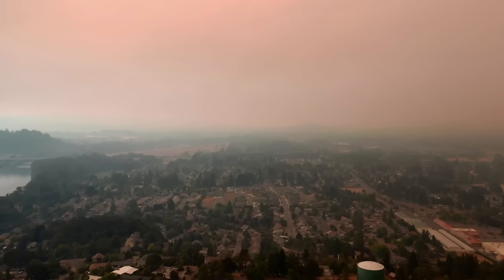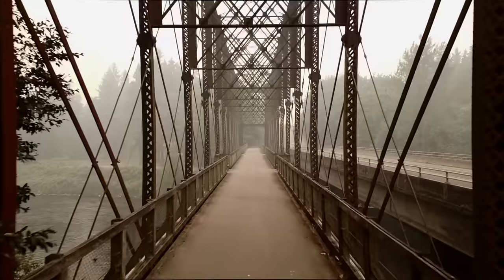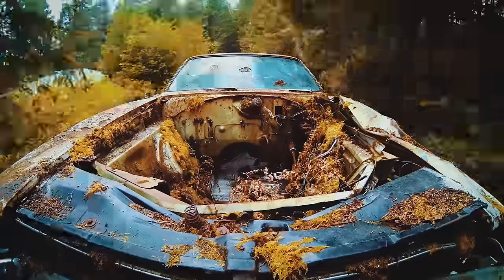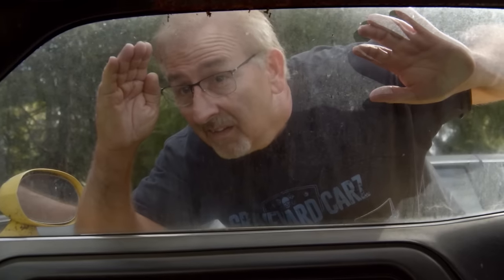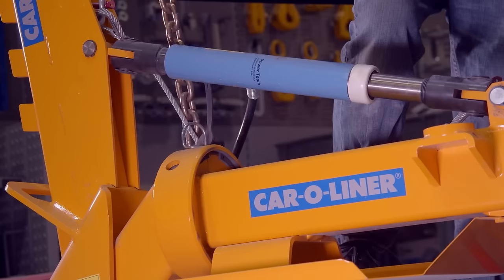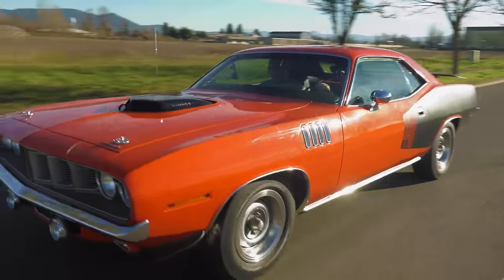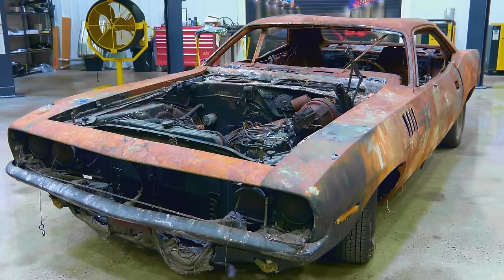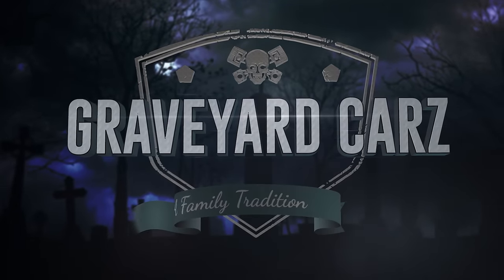They're coming to get you, Barbara. Buried deep in the Pacific Northwest, one team in Springfield, Oregon, takes on the impossible, finding dead Mopar muscle and bringing it back from the grave. Award-winning master of Mopar, Mark Warman. His cousin, Doug. His daughter, Allysa. His best friend, Royal. His painter, Will. And the rest of the GYC ghouls are restoring, resurrecting, and recreating some of the fastest, fiercest and rarest muscle cars on the planet. This is Graveyard Cars.